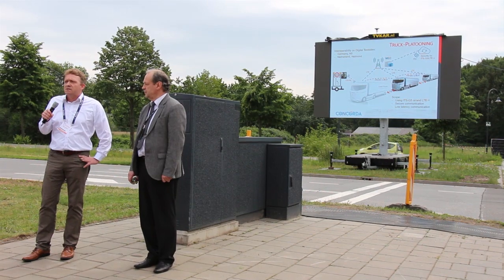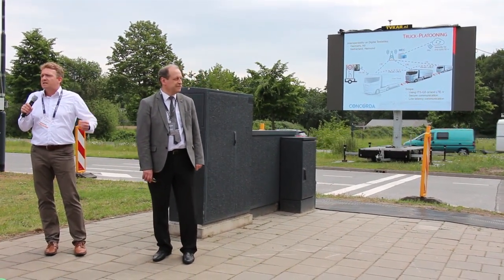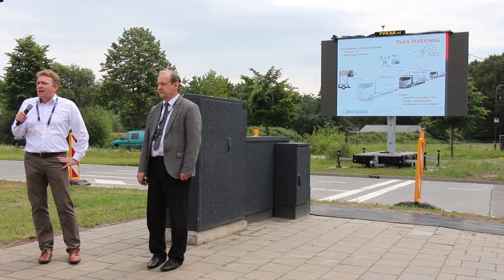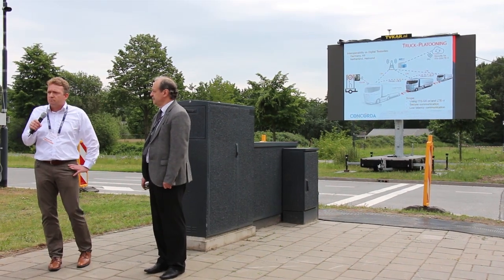These group keys will also be exchanged so we can ensure that the communication inside the platoon is secure. Why? Because if the trucks are driving and we are accelerating, someone from outside cannot manipulate this platoon, for example, with a deceleration.